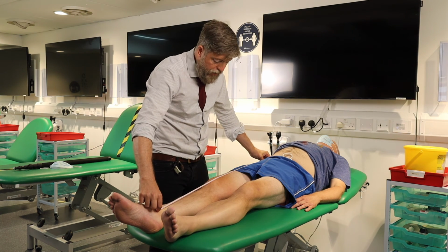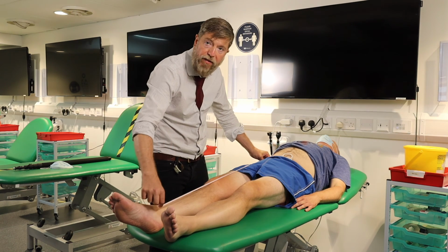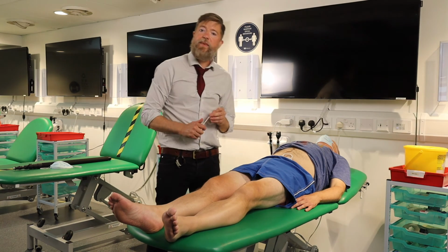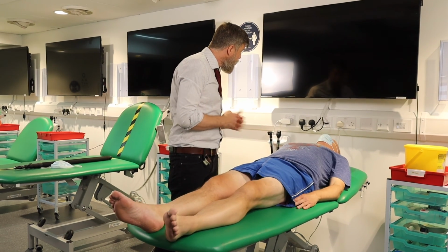Avoid skewing the line of the tape measure by it passing in a different position when you measure the 2 limbs. And that concludes examination of the hip. Thank you very much, Mark. Thank you. Would you like to get dressed?